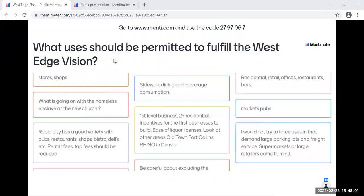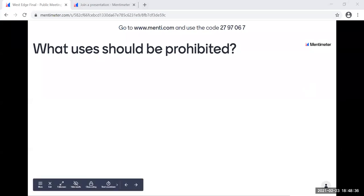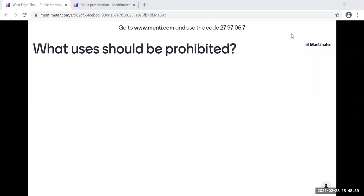Great answers on this one. Looking to the next one, are there uses that should be prohibited in the West Edge? We'll go ahead and give Minty a couple seconds to refresh.